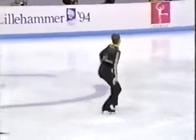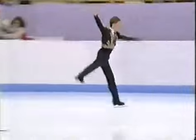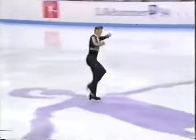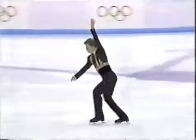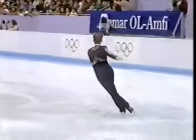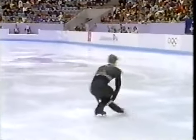Well, coming into this event, everybody said, well, Viktor will probably win the technical program. And then he'll have to hang on in the long to win the gold medal, if he was going to win. And, of course, coming later tonight, Scott Davis, the American champion, Elvis Stojko, the Canadian champion, and Kurt Browning, the current world champion.